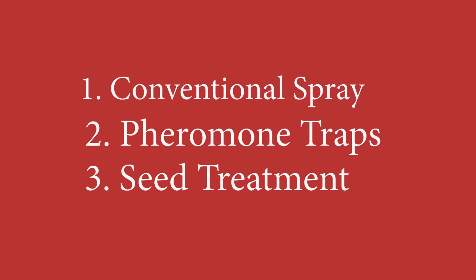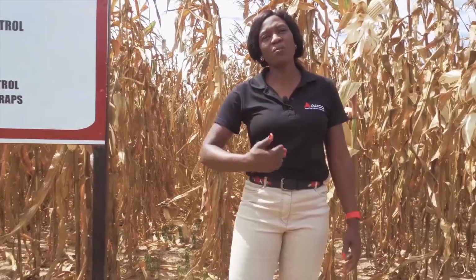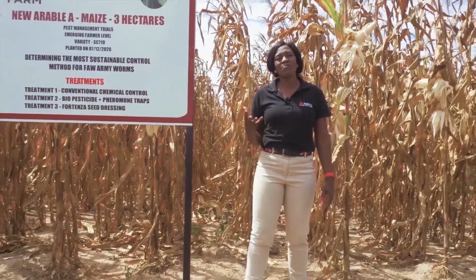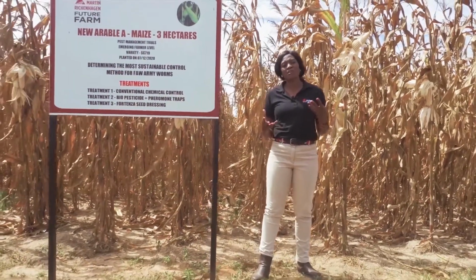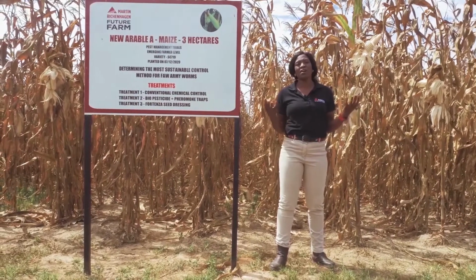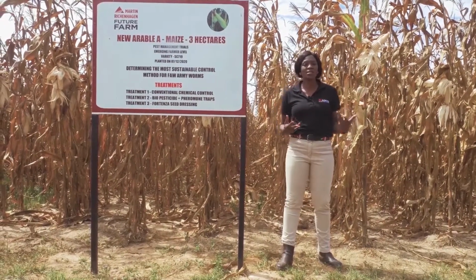So with these 3 control measures for comparison, the conventional treatment is purely chemical based. This is where you go in with your spray, with your chemicals to control the fall armyworms. And coming on to the pheromone combined with biopesticides. Biopesticides are natural products derived from natural materials such as fungi, bacteria, virus, and sometimes plant extracts.